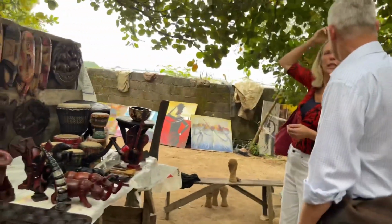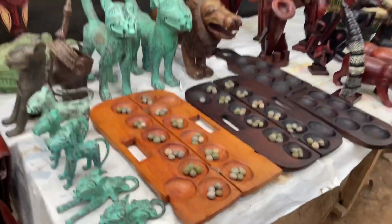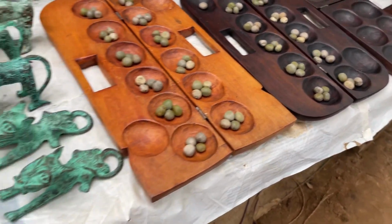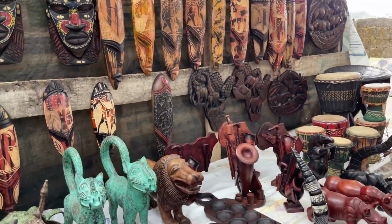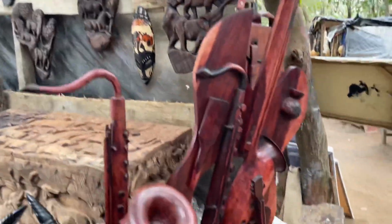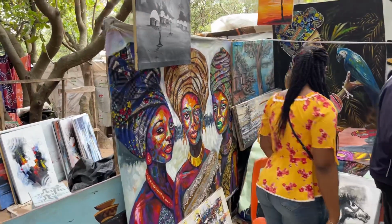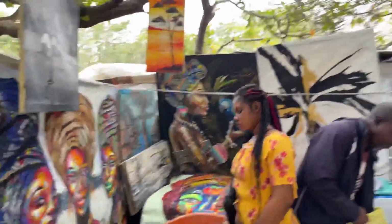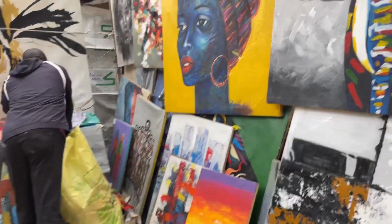Hello. Well done. They're rapidly packing. See this, that man in front said he's selling it for 15,000. Once you complete four, you pack. This one is for your decoration. Nice painting. Look at this one. And they're all for sale.